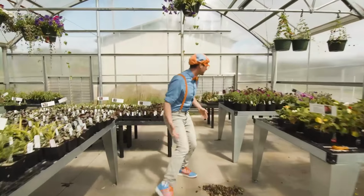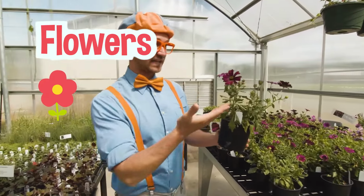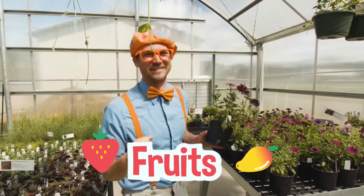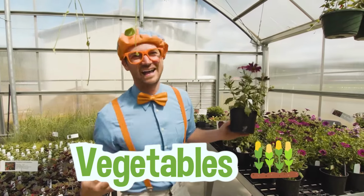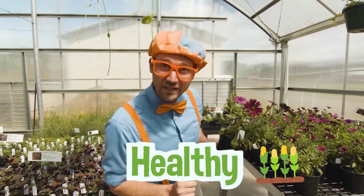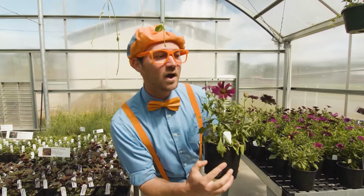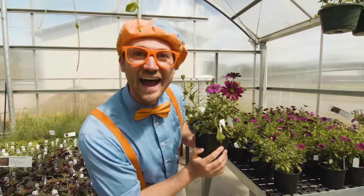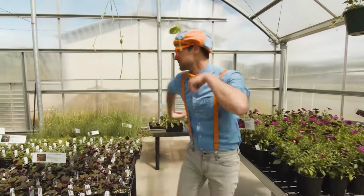Ooh, some more flowers over here. Wow, there's so many flowers. A lot of greenhouses have flowers in them, or they could be growing fruits. I love fruits. And they might grow vegetables. Yum! I love vegetables too. I really enjoy eating healthy. Do you eat healthy? Yeah, good job. But hey, what color is this flower? Yeah, it's the color purple. Come on.